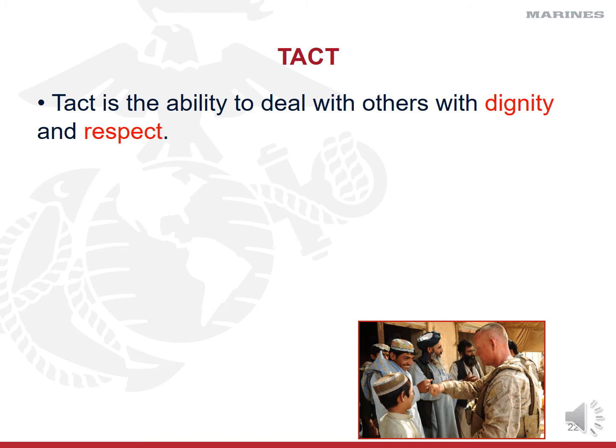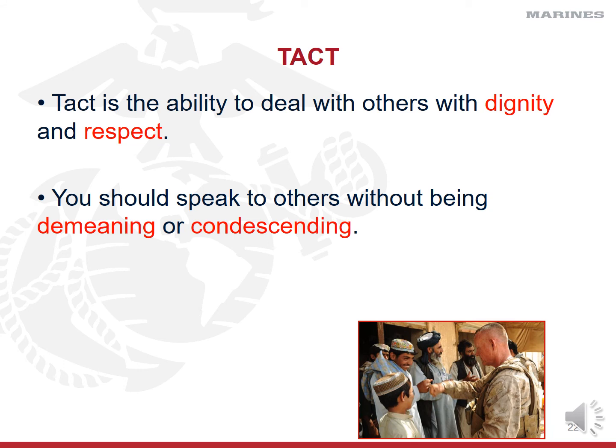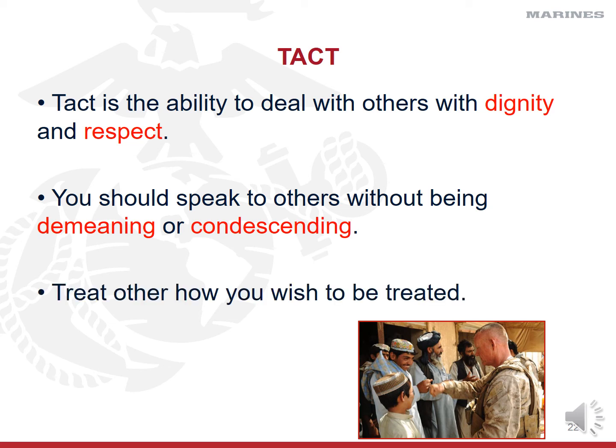So now we've gotten, as it relates to the acronym, to TIE. The T in TIE stands for TACT. TACT is the ability to deal with others with dignity and respect. You should speak to others without being demeaning or condescending. Don't make someone else look bad in order to make yourself look good. Treat others how you would want to be treated.